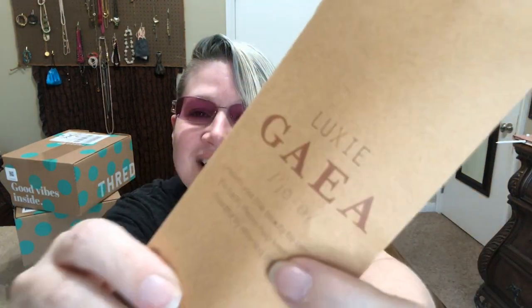So the first thing is a Luxy Gaia. No, sorry, pronunciation is here, but it's really right. J-E. I don't know, even with the pronunciation there, it's hard to pronounce. Unleash your true beauty by being kind to the earth. Please help keep our planet beautiful by recycling this package. Okay, so this is a 3-piece brush set.